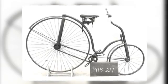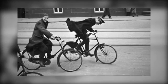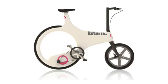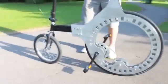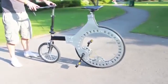Since bicycles were invented in the early 1800s, designers have experimented with both large and small wheel sizes. One bike prototype that provides both is the Lunartic Hubless bike from the UK's Loughborough Design School student Luke Douglas. The Lunartic utilizes one large and one small wheel, though it isn't the first to do so. In fact, many early bicycles used this concept, with the smaller wheel placed in the rear.